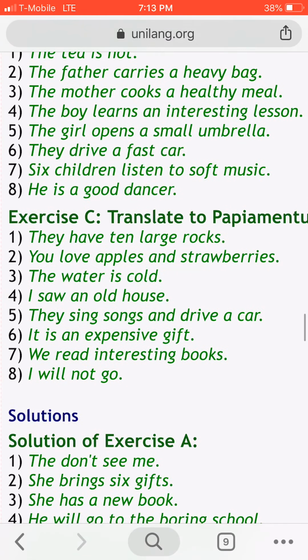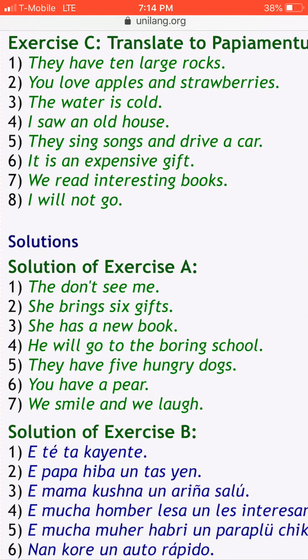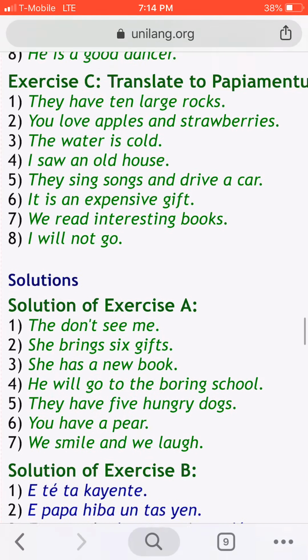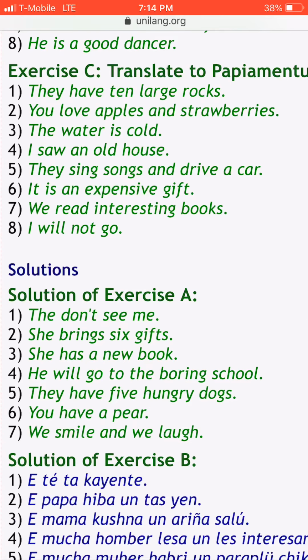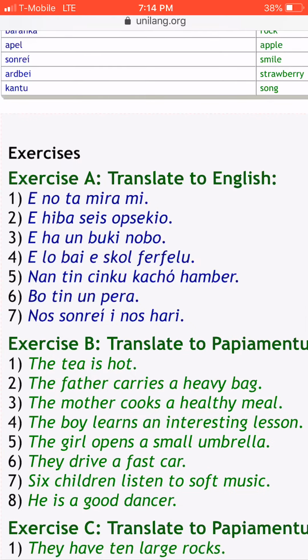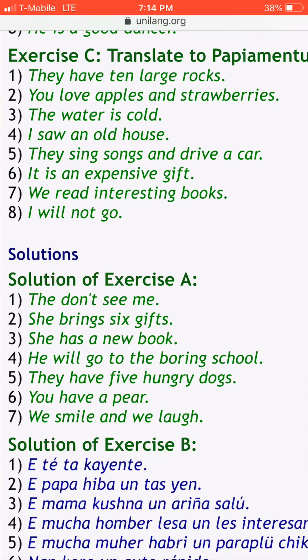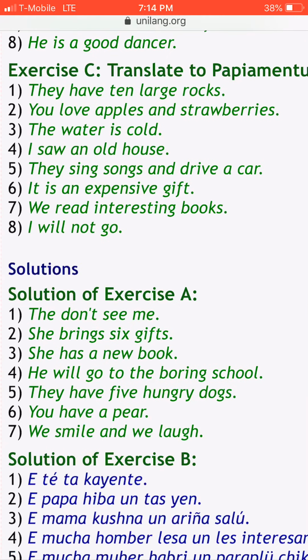All right, now let's check the answers. So, exercise A. A1. Enota mira mi. Solution to exercise A1. They don't see me. Exercise A2. Ejiba seis obsequio. The answer? She brings 6 gifts. A3. Eja un buki noble. Solution. She has a new book. A4. Elo vai escool fervelu. Solution to A4. He will go to the boring school.